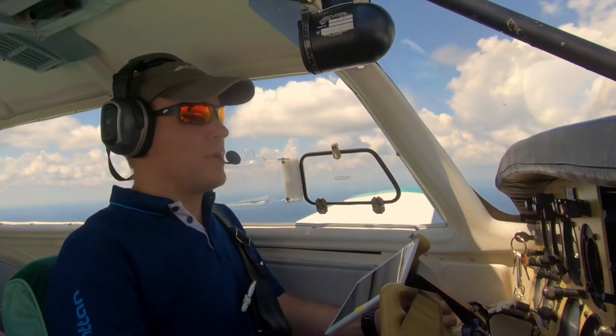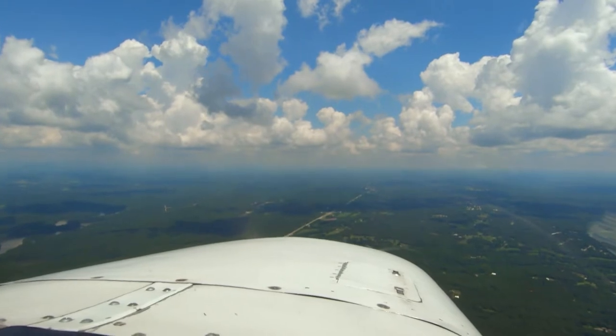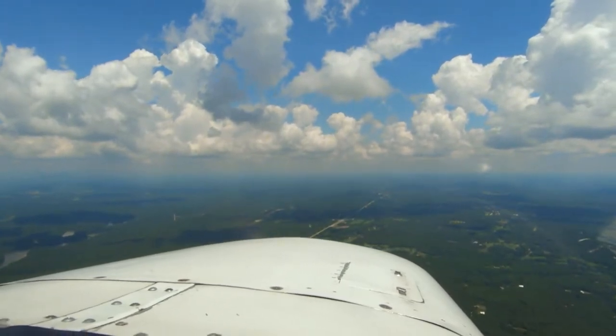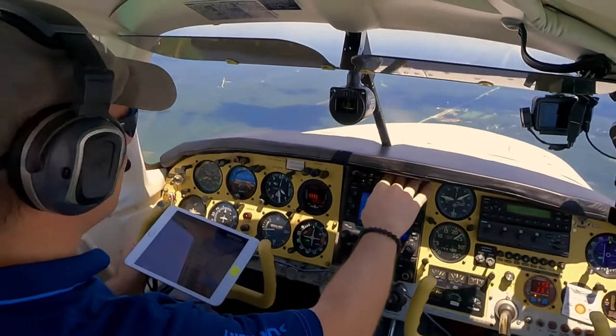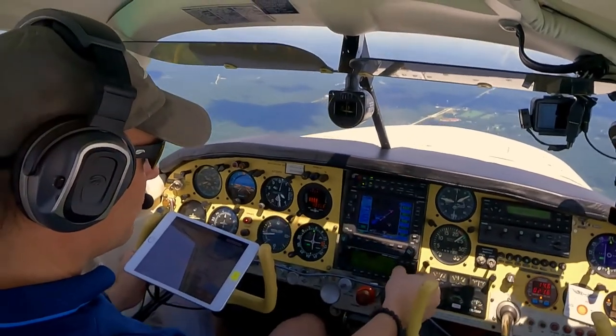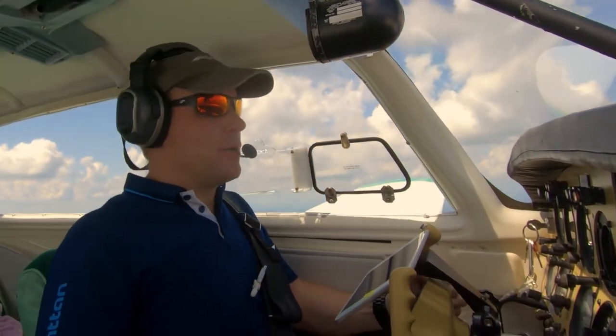Okay, we are at 3,500 now, en route to Habersham. Switch over, 122.70. Gonna pick up the weather there at Habersham County.